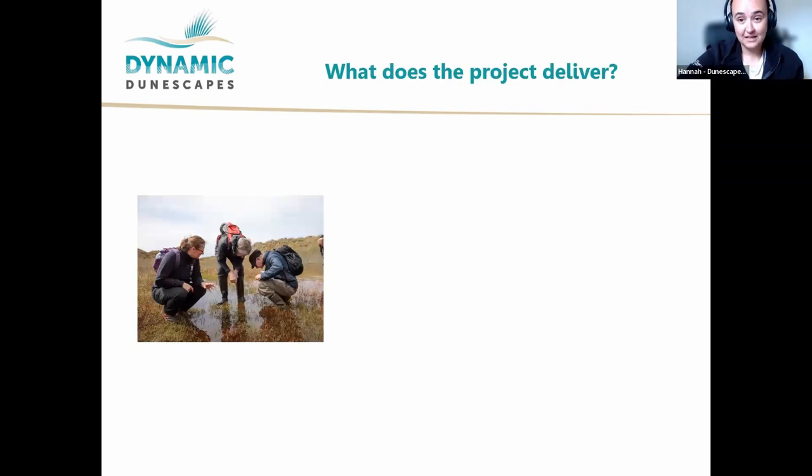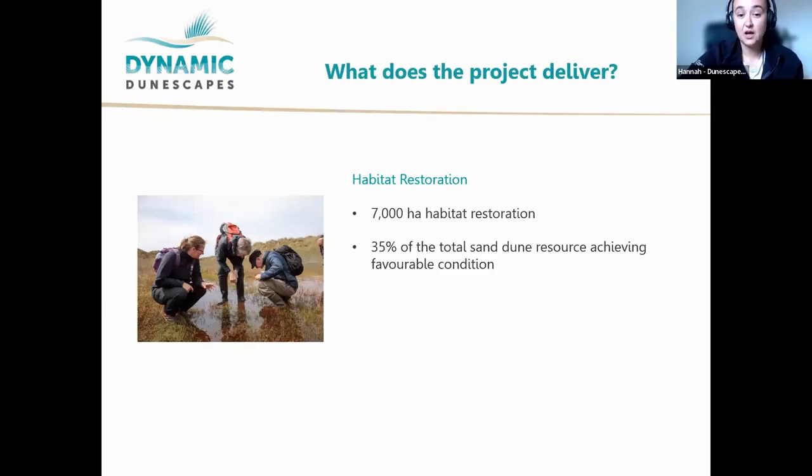So in total, what is our project actually going to be delivering? As I said, it'll be 7,000 hectares of habitat restoration, and looking for about 35% of the total sand dune resource to achieve a favourable condition. This will support 33 important sand dune species, from reptiles to amphibians, other invertebrates, and also plants.